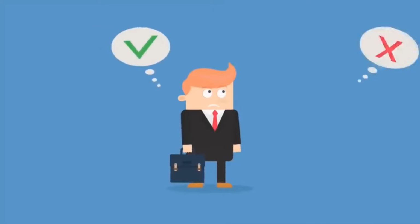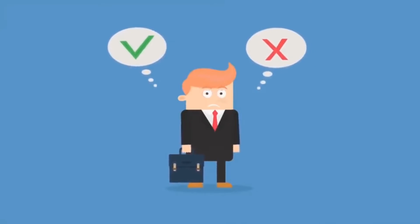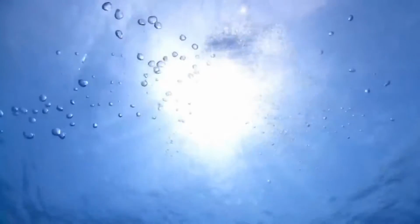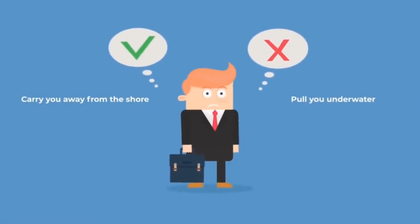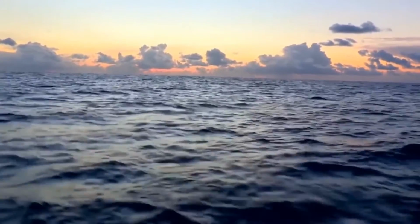There are all kinds of misconceptions surrounding rip currents. One of the most popular is that they'll pull you underwater. But in reality, a rip won't drown you. It'll simply carry you away from shore. Whew, that's a relief, I guess.